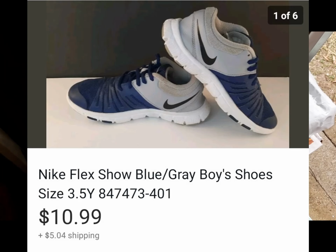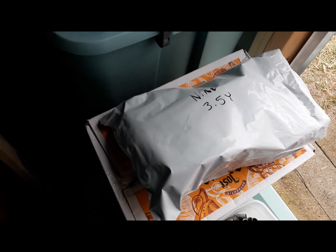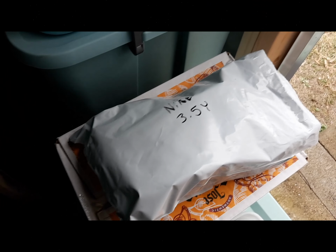Like the cheapest pair of Nikes ever. I think I sold them for $10.99 plus shipping on top.